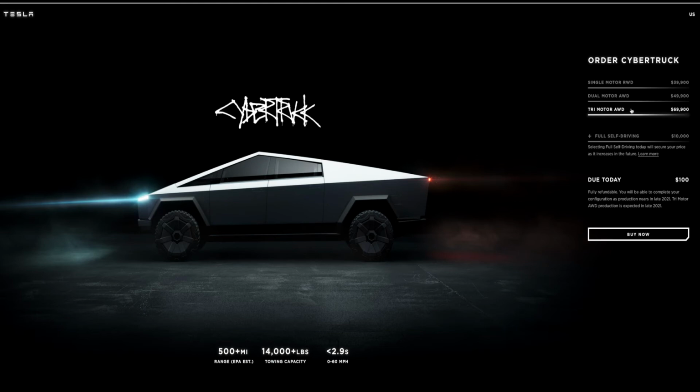So tri-motor all-wheel drive, 500 plus mile EPA range. That's awesome. 14,000 towing. That also is awesome. Less than 2.9 seconds, 0 to 60. That is incredible for a vehicle that size.